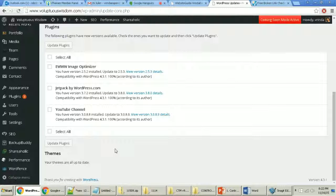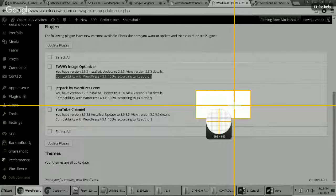Basically anything that's been updated, it's a good choice to update. So for these, we just select all. What I would do first is read down. You see where underneath each one it says compatibility with WordPress 4.3.1, 100%. I would check for that, and I wouldn't update unless it says it's compatible.